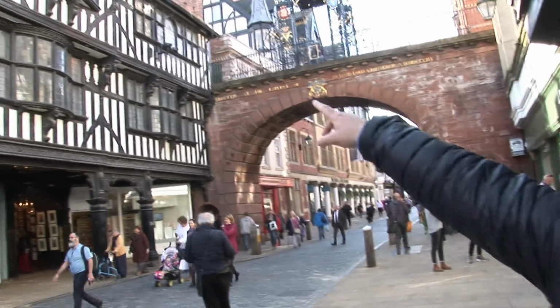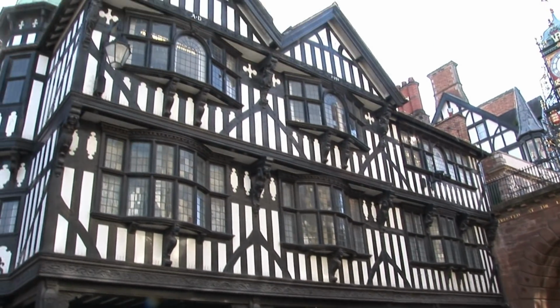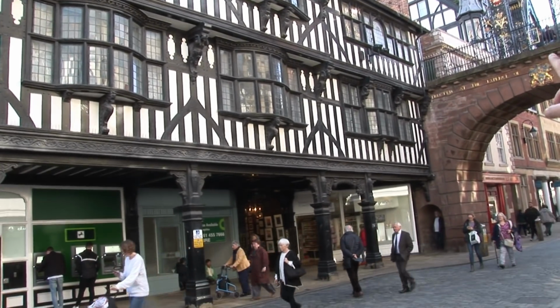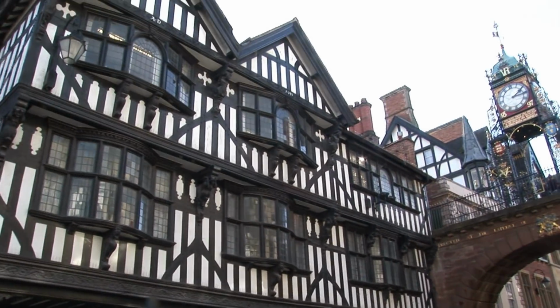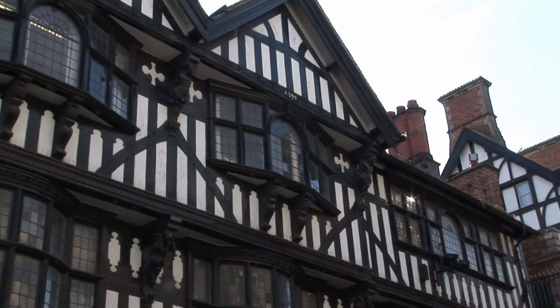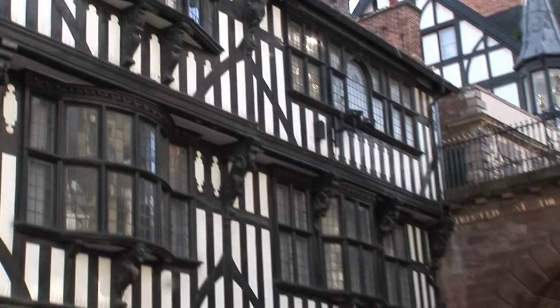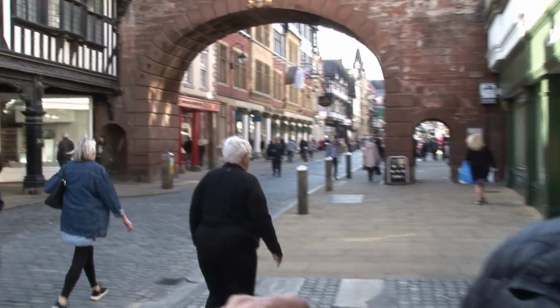Now, if you can just swivel the camera around to this Tudor building here at the entrance to Chester. The date is 1395 on this building. It's been restored during the Victorian period. But Chester is full of a lot of medieval Tudor buildings, and we're going to look at those today. We're going to have a walk around the walls and we're going to explore this fascinating city. So come with me and let's discover Chester.